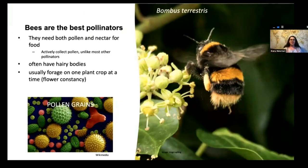And yet bees are the best pollinators. They need both pollen and nectar for food, as opposed to those other ones that I talked about that are really just after the nectar. Bees need to collect pollen because they need to provision their nests with pollen. That's where they lay their eggs and where the larvae are being raised on that pollen. So it's just as important for bees to be collecting the pollen as the nectar, and then they can drop off even more as they move to another flower.